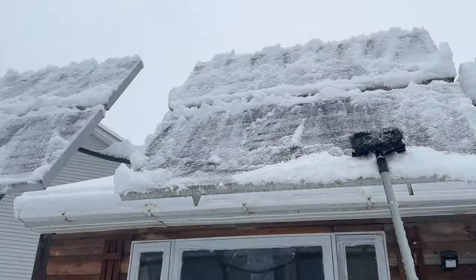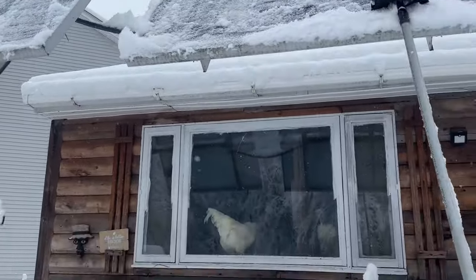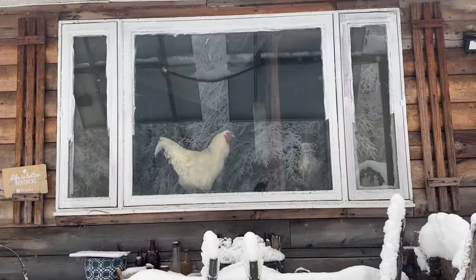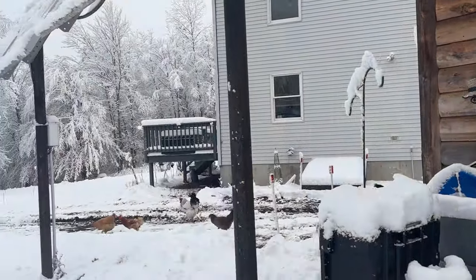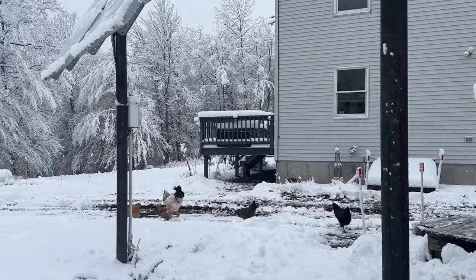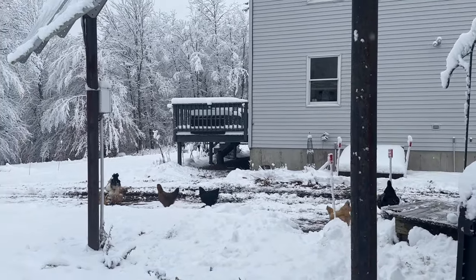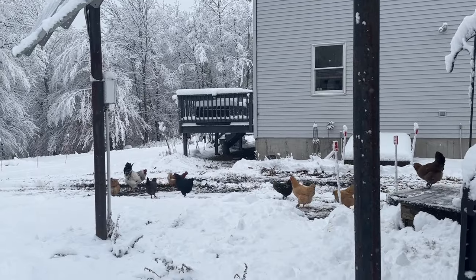Trying to clean off the panels. They're not cleaning off very well. It's very sticky. But I got chickens staring at me through the window. They're like, screw that, I'm staying in bed. But then we got some out. I plowed enough so they can get out. Here they come, looking for treats, I'm sure. Nice of you guys to join me.